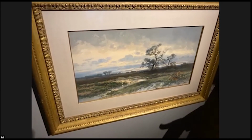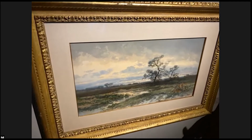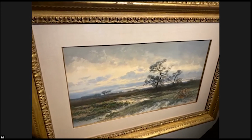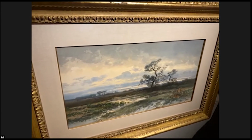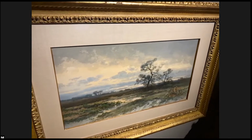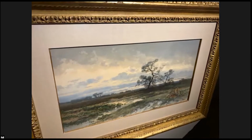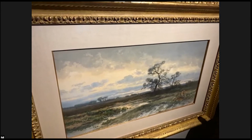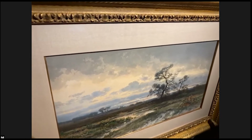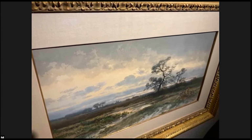You are trying to capture the sun at a particular angle. You're trying to capture the shadows. You're trying to capture the true colors that you are observing in nature as it's happening. You're trying to observe atmosphere. So you're trying to figure out what's the cloud cover like? Are you looking through mist? What kind of perspective in atmosphere are you trying to give in order to create a sense of depth within your landscape?